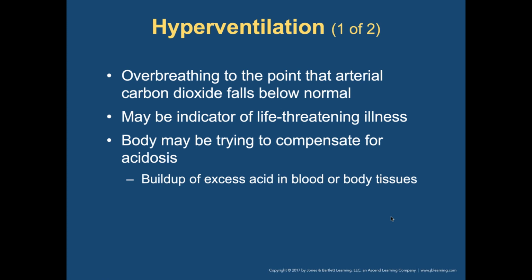So you may see hyperventilation, and it's a life-threatening illness because that may be among the last signs you see in the body that they got better, and now they're starting to degrade. The body may be trying to compensate for acidosis, which is a buildup of acid in the body. They're trying to off-gas it, so that's maybe why you see it in the last stages.